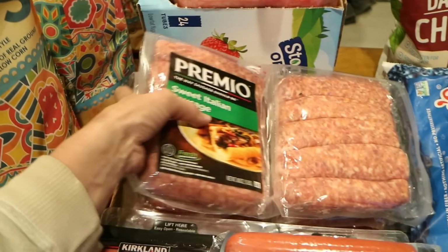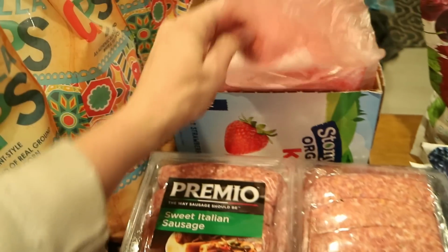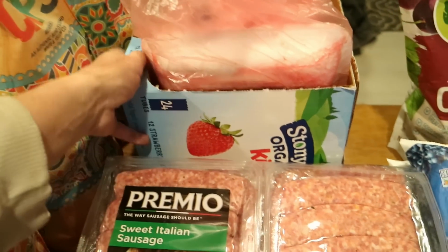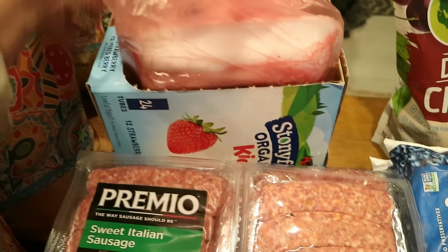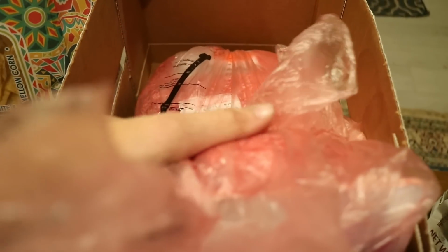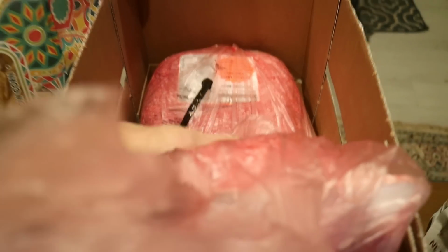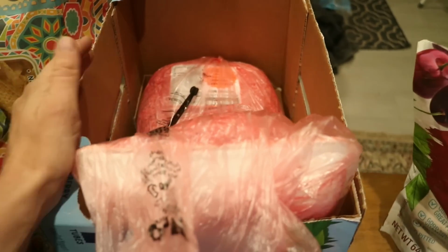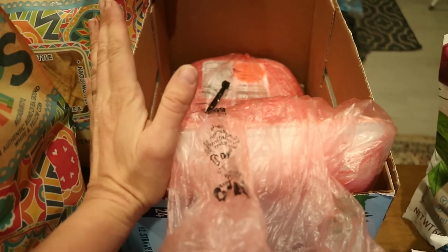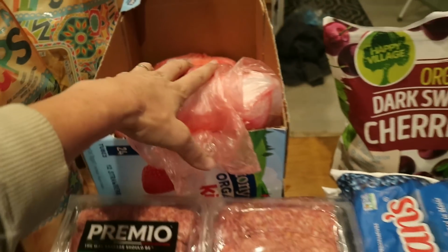And then I've got 3 packages of the sweet Italian sausage. Now this meat, oh my word, we carried it in from the van and it was leaking blood all over the place. I don't know, it's just an absolute mess this time. So I stuck it in this box for now. These are, let's see, 7.5 pounds around that for each one of them, and they came to about $30 each. I am totally out of ground beef, and so I'm having to buy Costco's until we butcher a cow again.